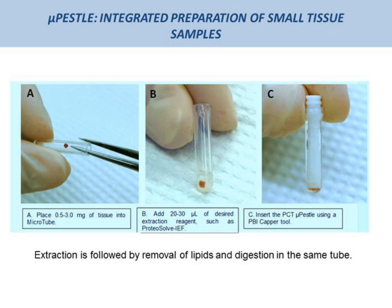The tube then is placed into an instrument where hydrostatic pressure collapses the container walls against the pestle to mash the tissue sample inside. Then the pestle is removed and replaced with a shorter cap, allowing the user to add extraction and digestion reagents sequentially directly into the same container. Minimal sample transfer results in minimal losses of protein.